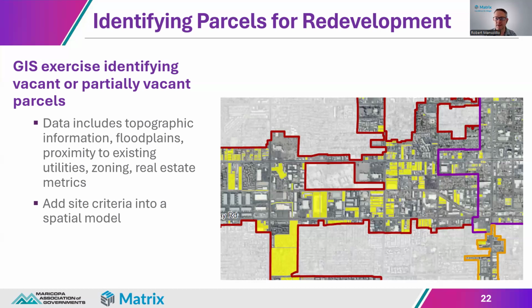What we'll be doing is collecting GIS data, topographic information, floodplains, zoning, and different real estate metrics that we can find. And we're adding all of this into a spatial model. We want to set parameters for that model. So say we want to look at parcels of 1 acre and more. Is there a building on these parcels? What's the age of the building? What's the condition? These are the types of data standards that we're looking for and that a spatial model can process.